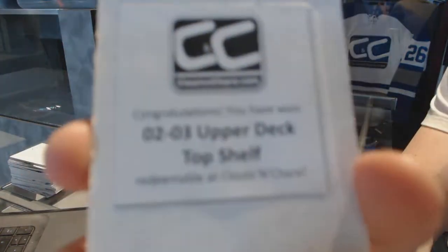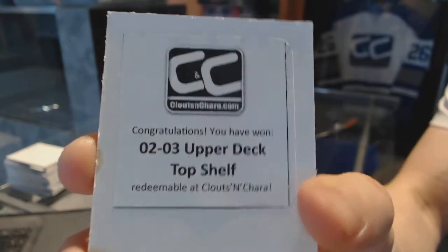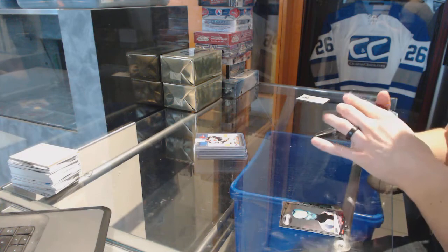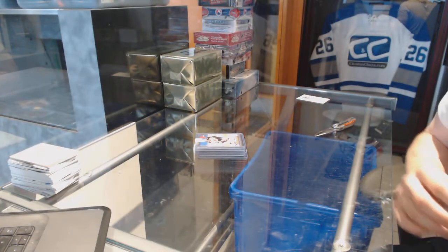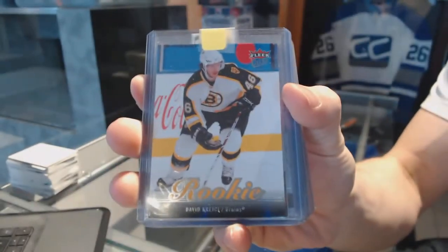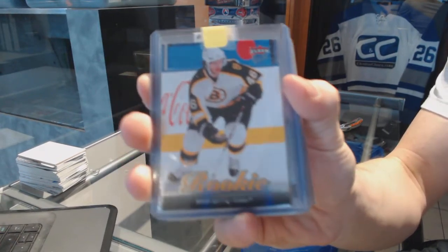The first bonus box is 0203 Upper Deck top shelf. Why not? 203 top shelf. Got a Marvel Vibranium bonus pack, which has a special parallel of Red Hulk. All right, we've got an 0708 Fleer Ultra rookie card for the Boston Bruins, David Krejci.